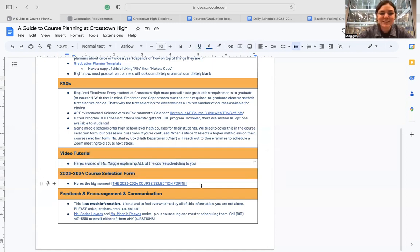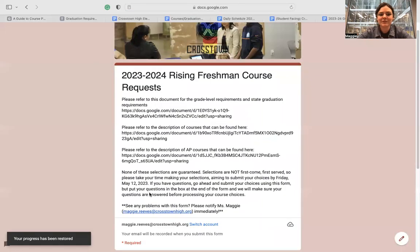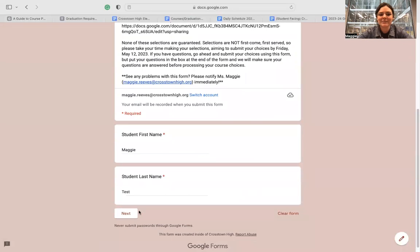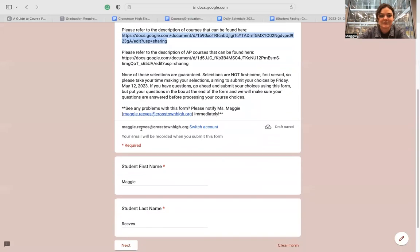But here's the big moment, the course selection form for rising freshmen. How this works is, of course, you will fill out your name. I've put my name right here. I'm going to say next. Also, we linked every single document that I've talked to you guys about right up here. And I know it's a little hard on your phone because these didn't hyperlink as seamlessly as I wanted them to, but you can copy and paste these into another browser and pick them up really easily.